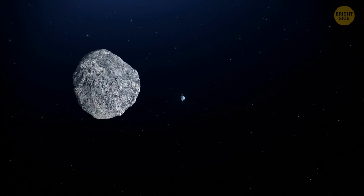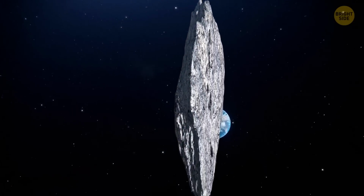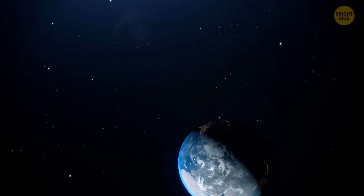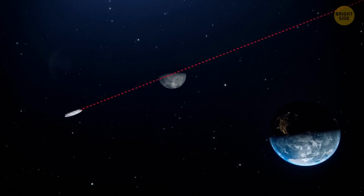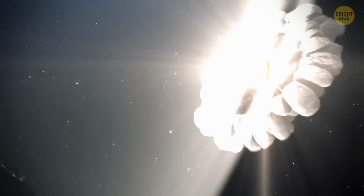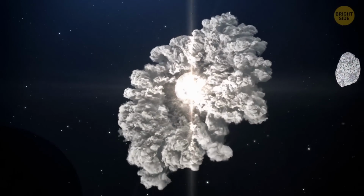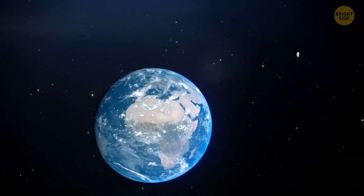A colossal meteorite is flying towards us from the distant depths of space. This meteorite is super fast and pretty flat, but has sharp edges. Fortunately, it will miss the Earth by a few thousand miles, but the Moon won't be that lucky. The meteorite flies through our Earth's only natural satellite directly in the middle. So it passes through the Moon, sweeps past our planet, and flies away into distant space.